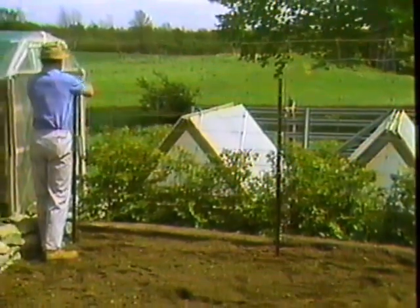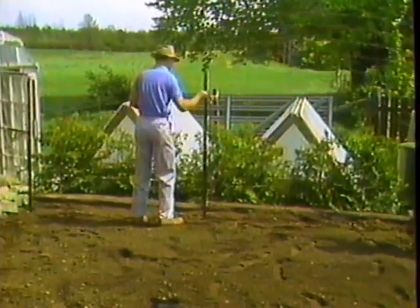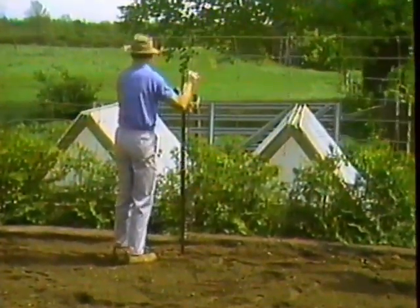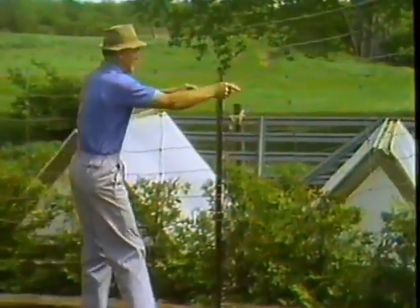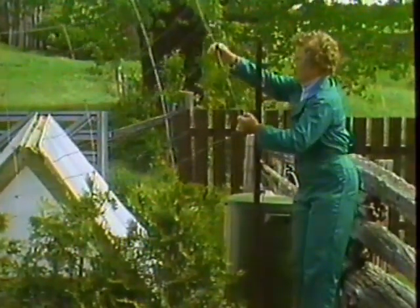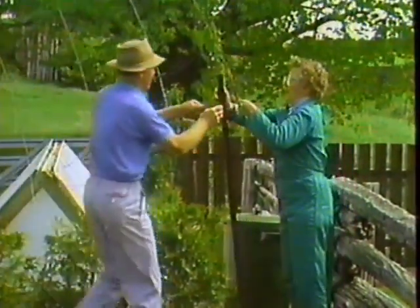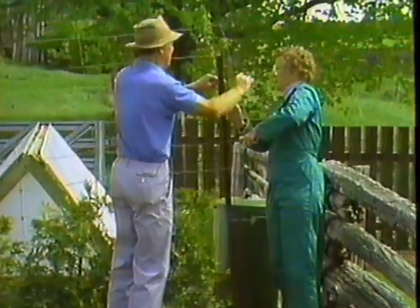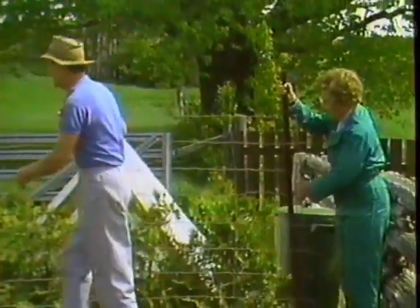Do you want to do the middle one next? I think we should do the middle one at the same time. Are you going to weave it? Yes. Wait, and I'll get this one. Is that far enough? Right. Now we'll get a pull on that, and I'll get it good and tight.